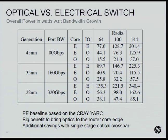We did a study based on best of breed numbers, so these are highly optimistic, where we said, okay, what are the steps? Let's bring optics to the I/O ports of the switch and do everything electrical inside. Then let's bring optics into the core, where we'll do optical arbitration as well as optical switching of the data inside the core. And somewhat unfairly, we based the electrical I/O and electrical core on the Cray YARC chip, which is sort of best of breed in the HPC world at the moment.